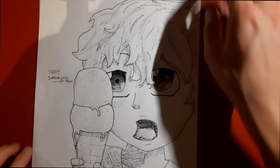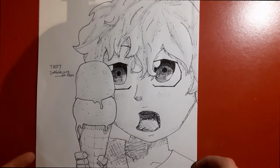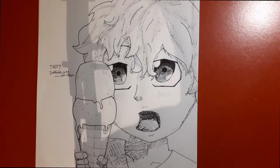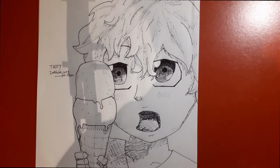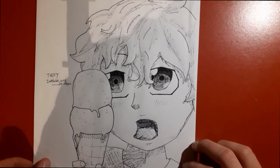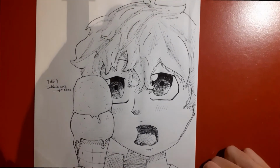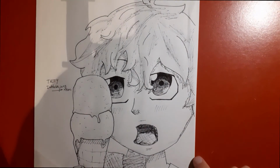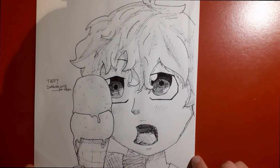Oh, I skipped the drawing, sorry. This one, Tasty. I meant to do a full face one because I didn't do those in a long time. And I drew this from a reference as well, so I tried to learn a little bit more about using references. And I think that looks pretty cool. I did mess around with some shading in the hair, and I think that looks quite cool as well.